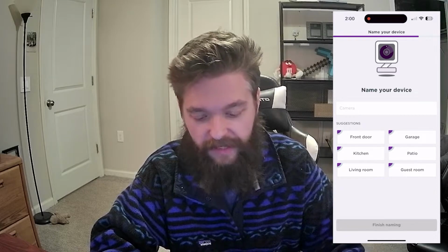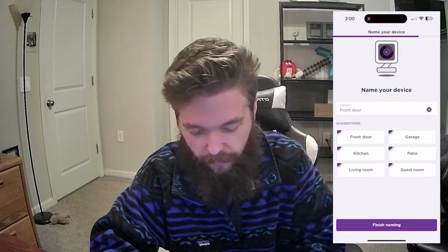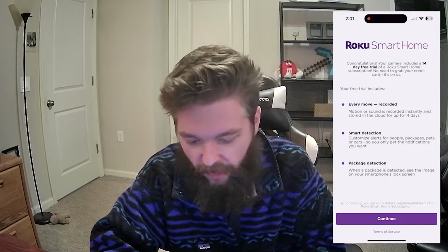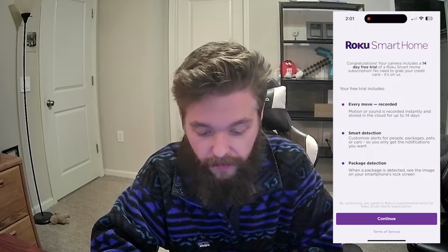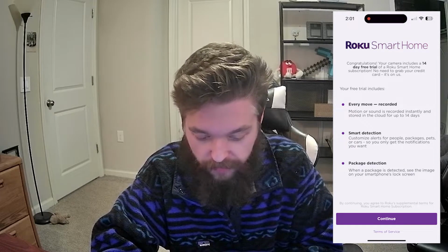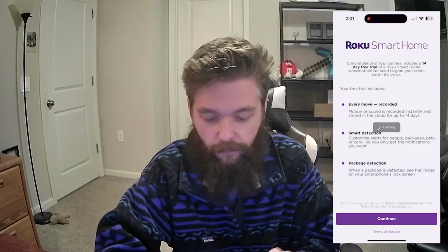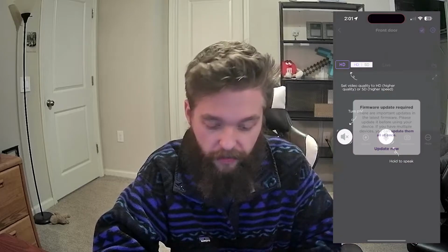Here we go. Now it's asking for where this is going to be. This will be the front door. Finish naming. And now it wants to run us through the 14-day premium trial here. So everything gets recorded for 14 days, stored up onto the cloud, smart detections and package detection for 14 days, and then I'm assuming you're going to have to pay here.